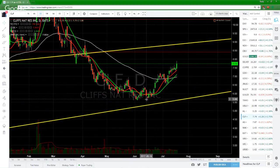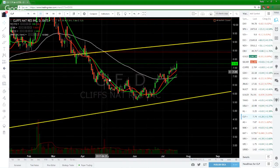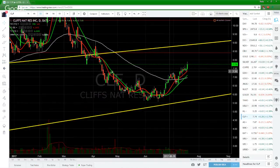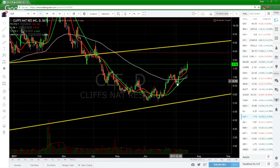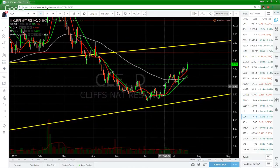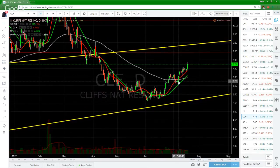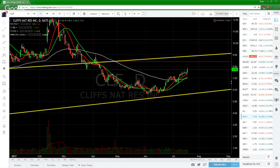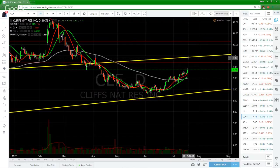Cliffs had a huge drop off, made a J curve, caught the J curve back into support. Nice hammer on the bottom, double bottom, hammer over support. Previous high break hasn't looked back. Look for it to come into that resistance line that was previously broken.